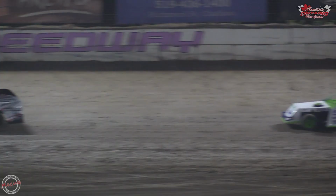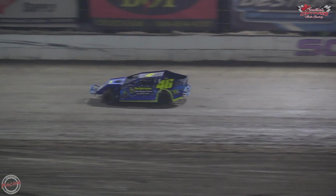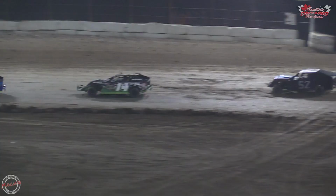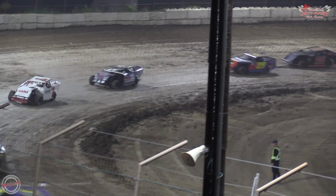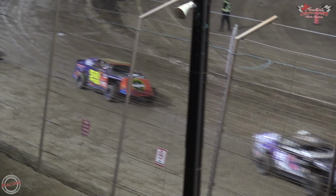Mark Fallon had a great run early on in his heat race. He's out there. Burke in the E46, twin to the 46 car, J.D. Hackler in the 14. Turkington back out in the 52 after he was penalized a bit earlier on, had to leave the track for not wearing his neck brace, but got that sorted out, and we get ready to go back one more time around before we cut these guys loose. Mini mod feature event as we get ready to go.